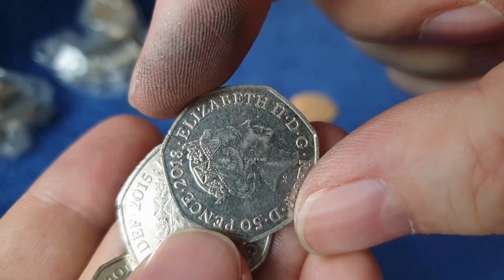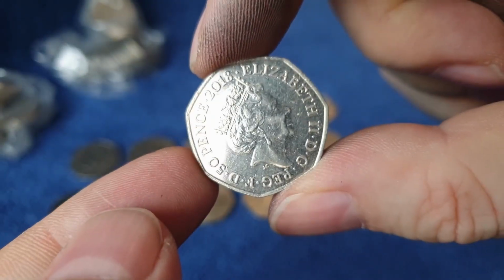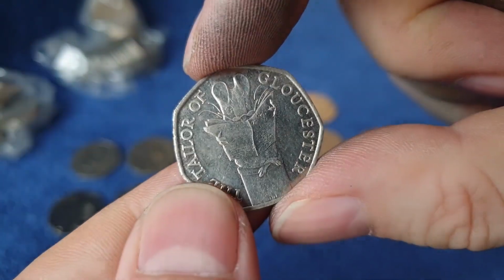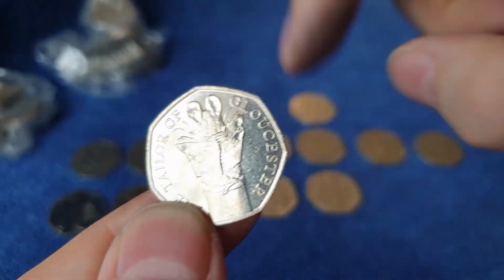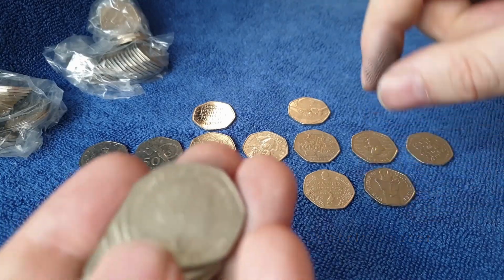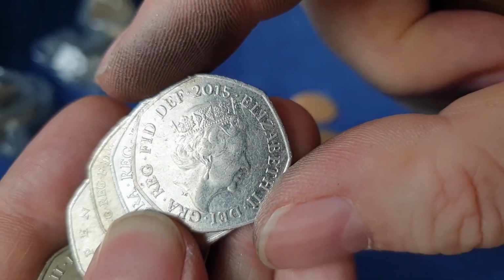Ooh, there's a 2018 again. Now that could be something interesting. Quite decent condition on the obverse. It's a Tailor of Gloucester. Not quite as sought after as the Peter Rabbit, but nevertheless, it's a Beatrix Potter, quite low mintage, and just about above face value.